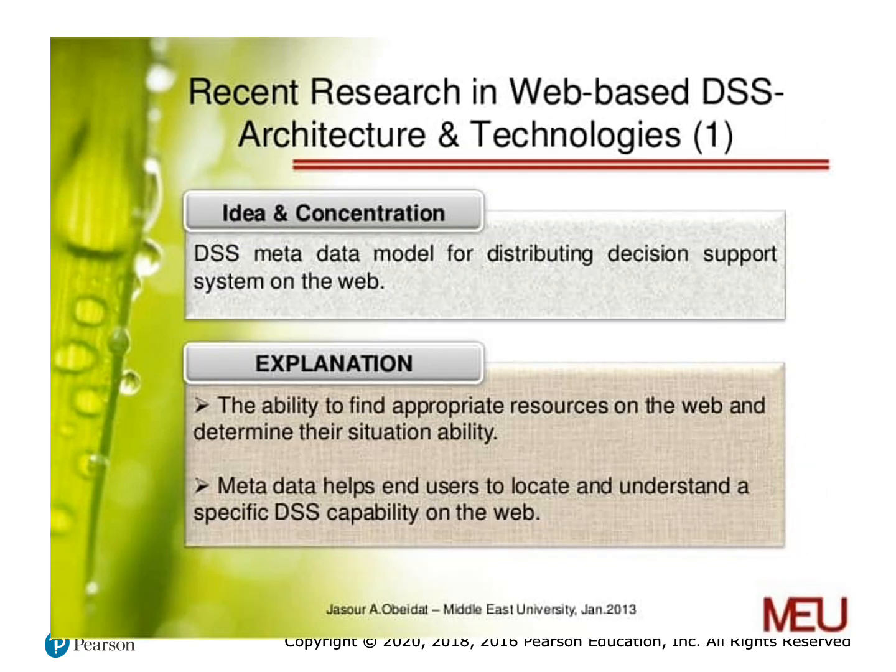In the research on web-based DSS architecture and technology, the idea is on a DSS metadata model for distributing decision support systems on the web. It would have the ability to find appropriate resources on the web and determine their suitability. Metadata helps end users to locate and understand a specific DSS capability on the web.